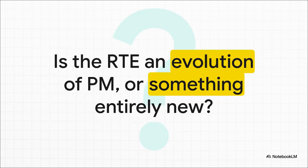And that kind of leaves us with one final thought to chew on. When you look at its focus on coaching, on empowerment, on systems thinking, is the release train engineer just the next step in the evolution of project management, or is it a fundamentally new kind of leadership built for a totally new way of working?